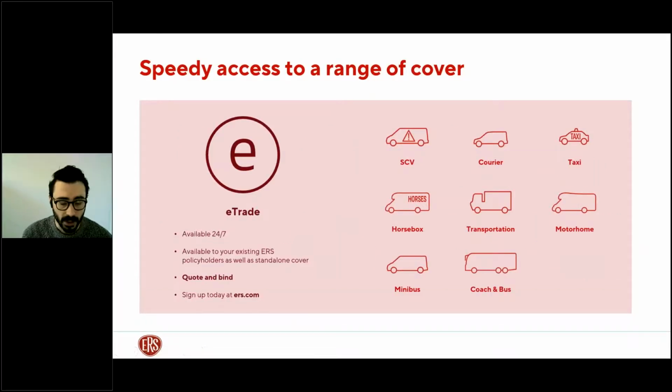So ERS, we've got a number of products that are available on our eTrade portal, and breakdown is one of them. It's by far the quickest and easiest way for you to trade our breakdown product. It's available 24/7, and it's available for quote, bind, making changes, and renewing policies as well. The product's also standalone. So the nice thing about that is, the other product managers may tell me off, but there's no requirement to have an ERS motor policy in cover at the same time. So you can take up a policy to run alongside your existing motor policy, or when you're taking up an SCV policy, you can take out a breakdown policy alongside that.